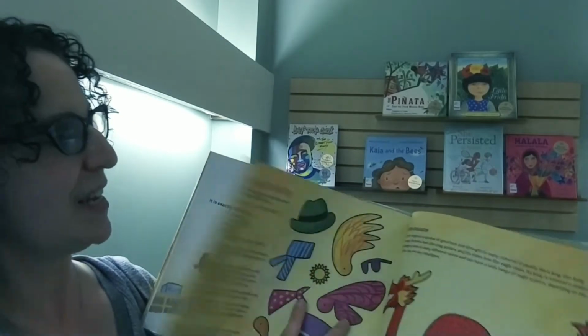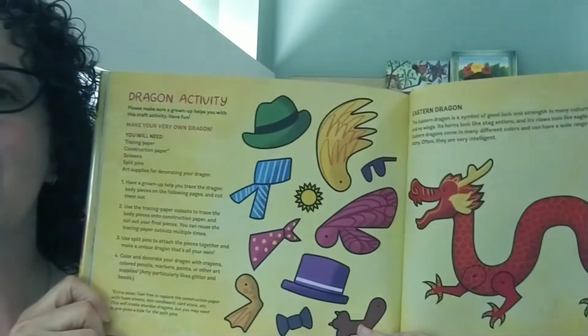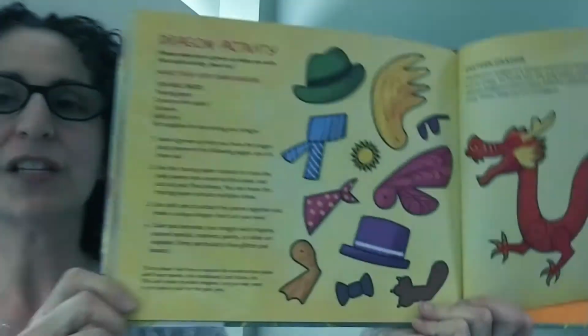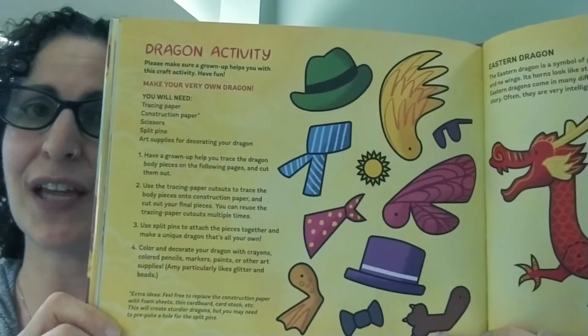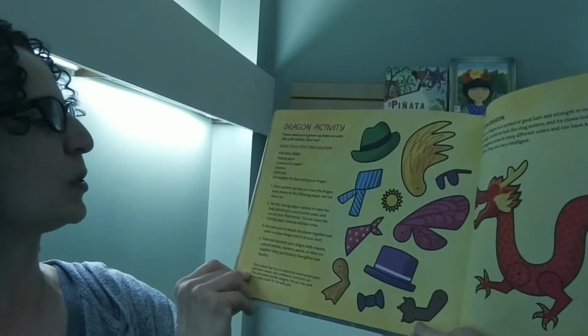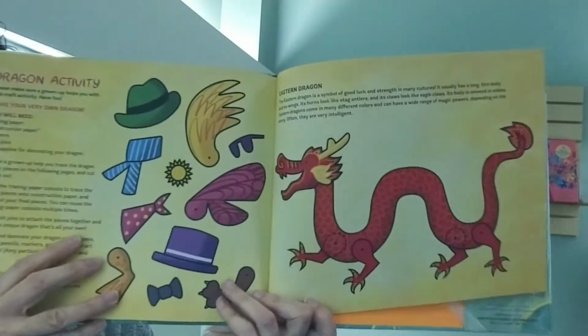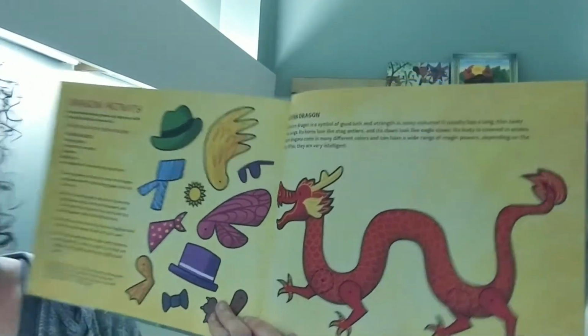So next is a little bit of information about East and West dragons. First, there is a dragon activity that you can do at home with some tracing paper, some construction paper, scissors, split pins, and art supplies. But let's learn a little bit about the Eastern dragon.